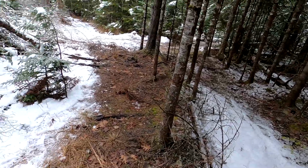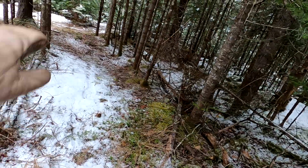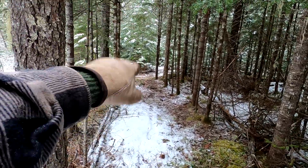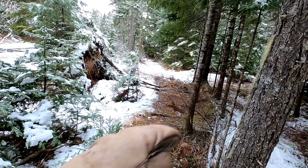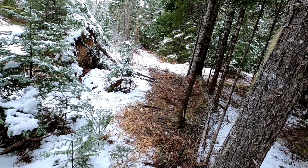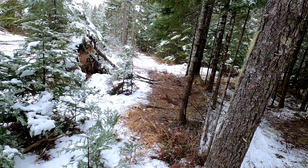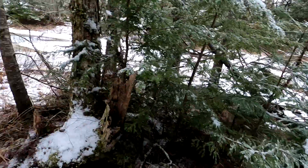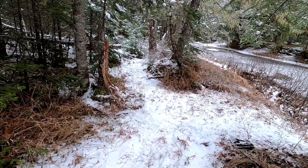But look, they've done something here. I'm not quite sure what. I don't know what the purpose is. They've cleared the branches off these trees. This is about 6 feet wide, and they've cleared the branches off these trees in a straight line. Not sure why. It's not like they have a trail going laterally to the river. It just stops right here.